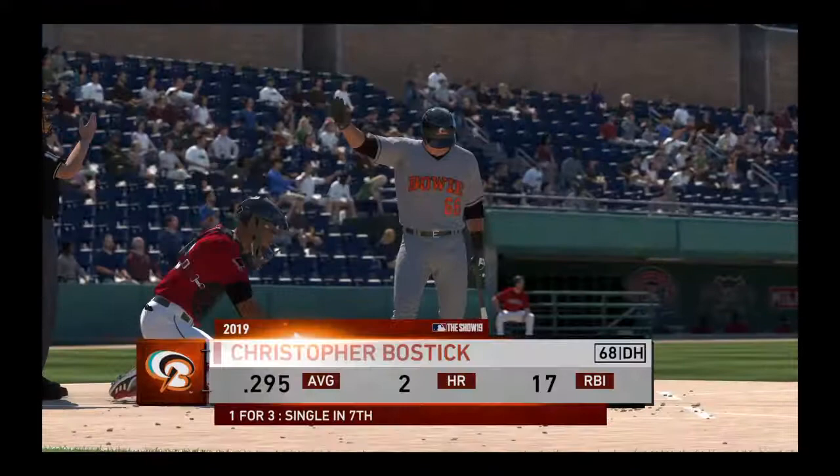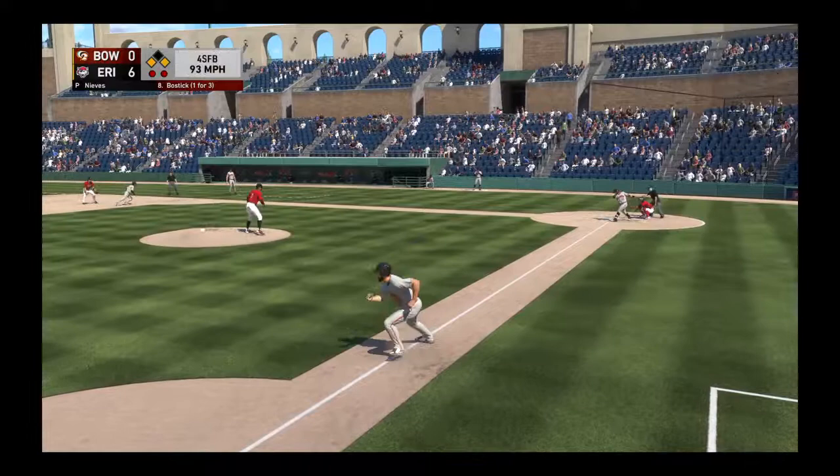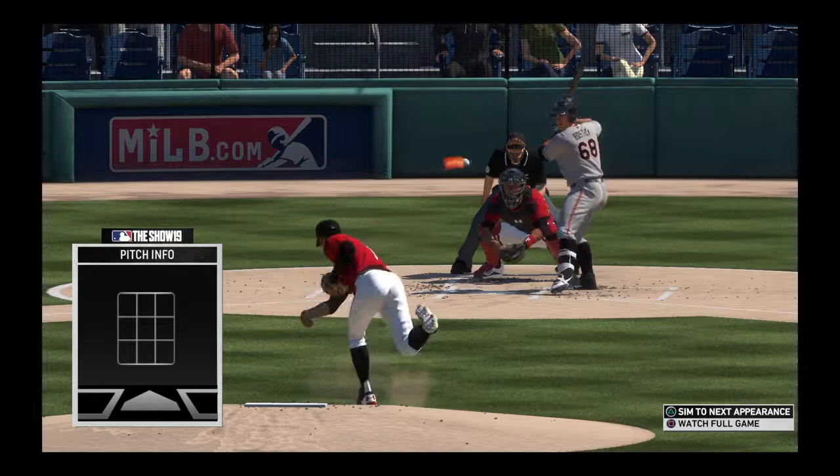Next will be the designated hitter, Christopher Bostic. And he's got runners at the corners here with only one out. The 1-2. He swung on and missed. He got him on strikes. Wow, that's awfully impressive right there. The pitch before was really close. Called a ball. What does he do? He comes back with a better pitch and gets the punch out.